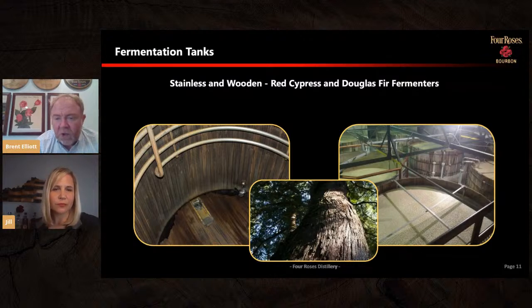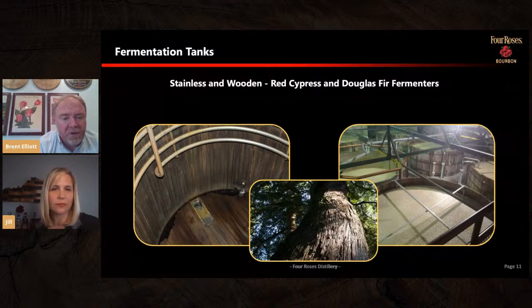There's no difference in quality. If there are any differences, the most obvious one is the wood is a little more difficult to clean. But we go to lengths to ensure that every fermenter between each fermentation is steamed and sprayed out and thoroughly cleaned, so that there isn't any residual yeast or bacteria in the fermenter.